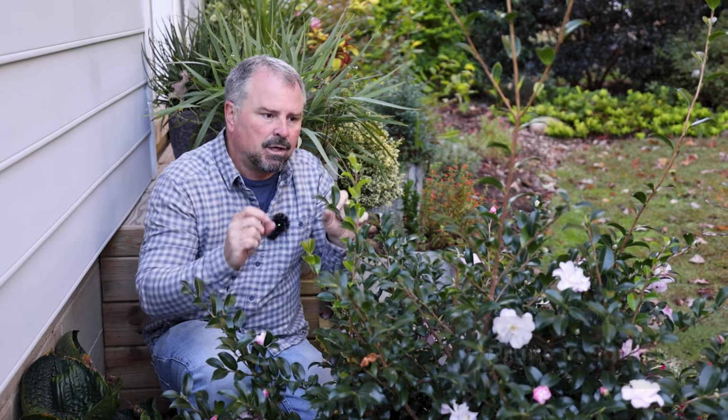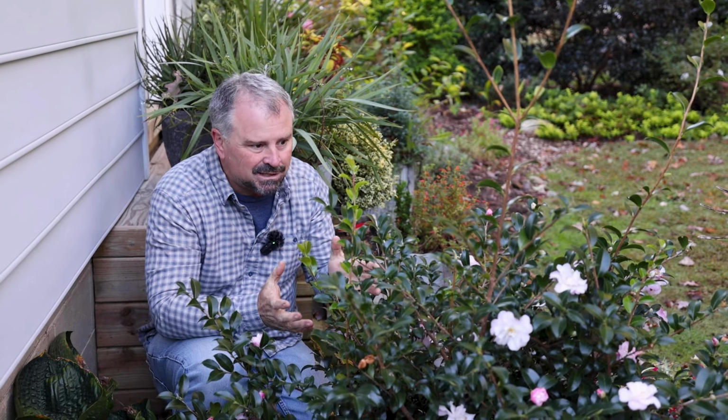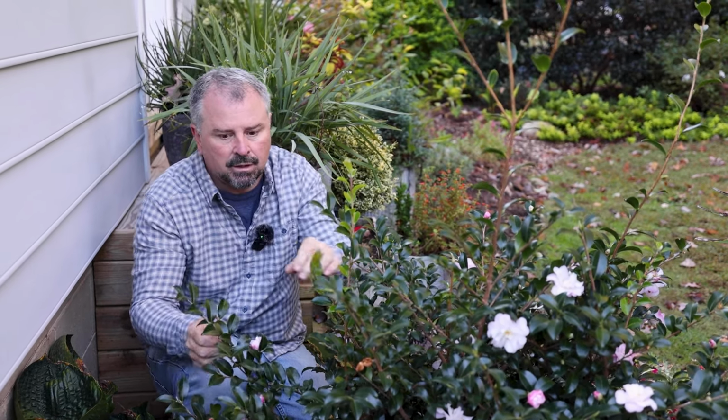And then you need to leave it alone because it's got to have time to flush back out, reset flower buds, and then do this in the fall. If you prune this thing too late in the summer, you'll be losing flowers almost certainly. And this one is just absolutely loaded with flower buds, and it's going to put on a show here for the next couple months. Again, here we are in mid-October.